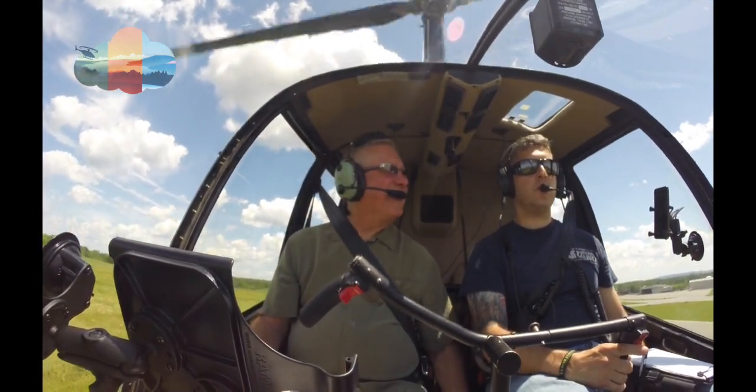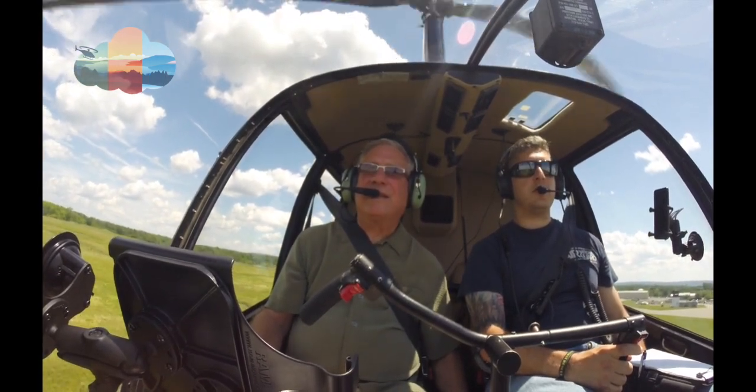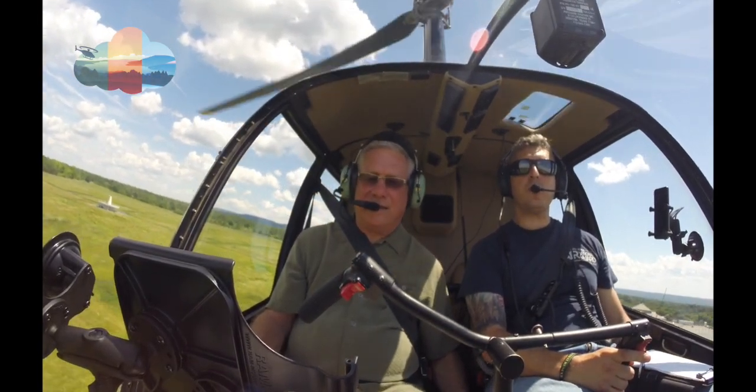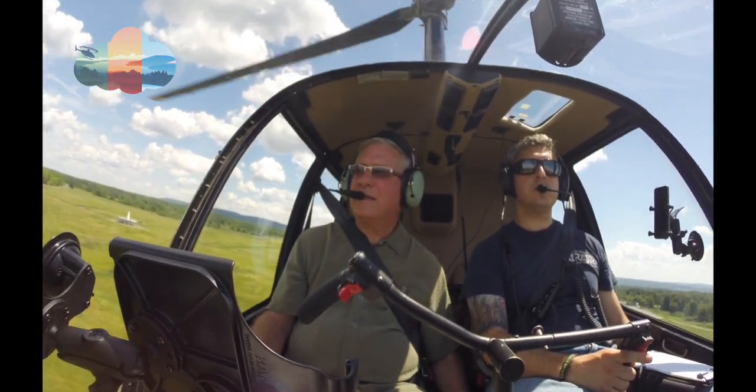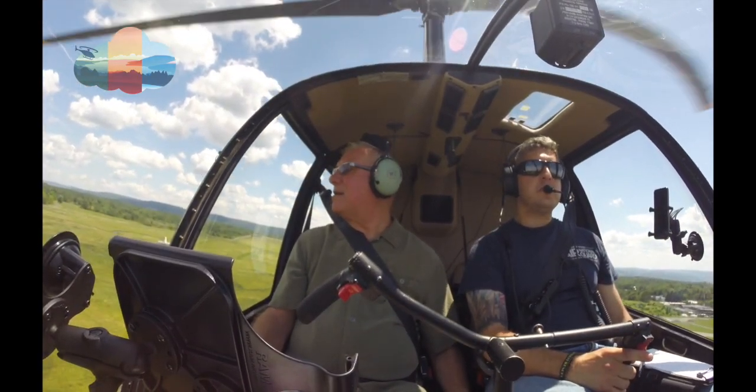Helicopter 80 Hotel, make right turn, reestablishing the downwind runway 32. Right turn to the downwind, 80 Hotel. Skywest 7427, runway heading, runway 32, clear for takeoff. Runway heading, runway 32, clear for takeoff, Skywest 7427.